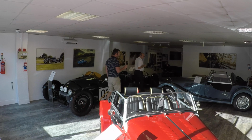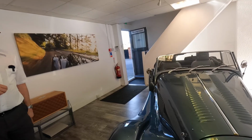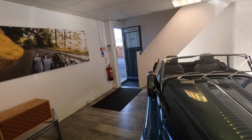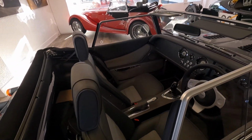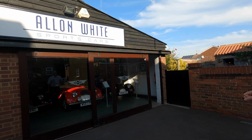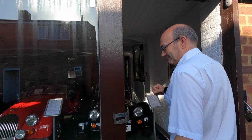2023 Plus Four. And that's got the BMW 2 litre. And the automatic. And BMW, this one's automatic. You can have manual or auto. Yeah, oh, beautiful. I have cars dotted all over the place. It really is Narnia's closet, isn't it?